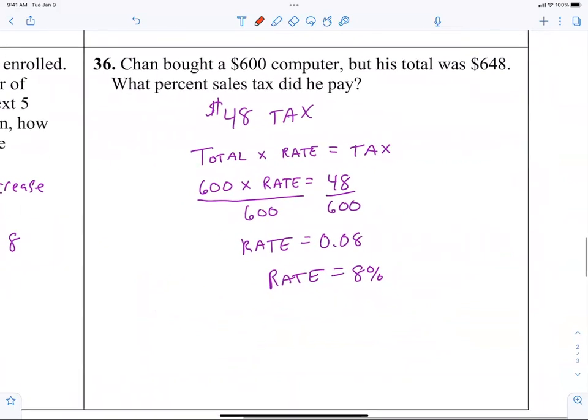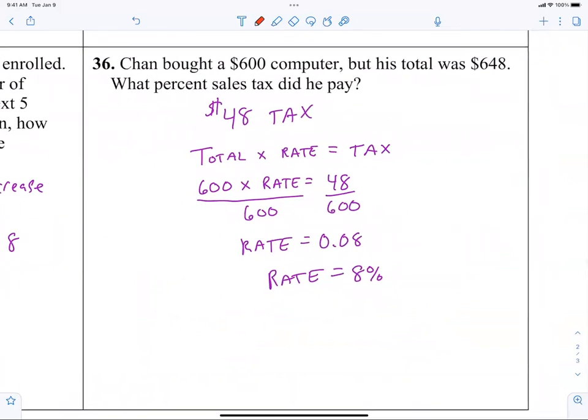So 36 is another really important one. So let's talk about this one. So how much tax did he pay? Right? So if you want to find the percent, it's the tax divided by the what? Divided by the bill. Not the 648, but just the computer. That's right. That's exactly correct. That's what I want you to know.